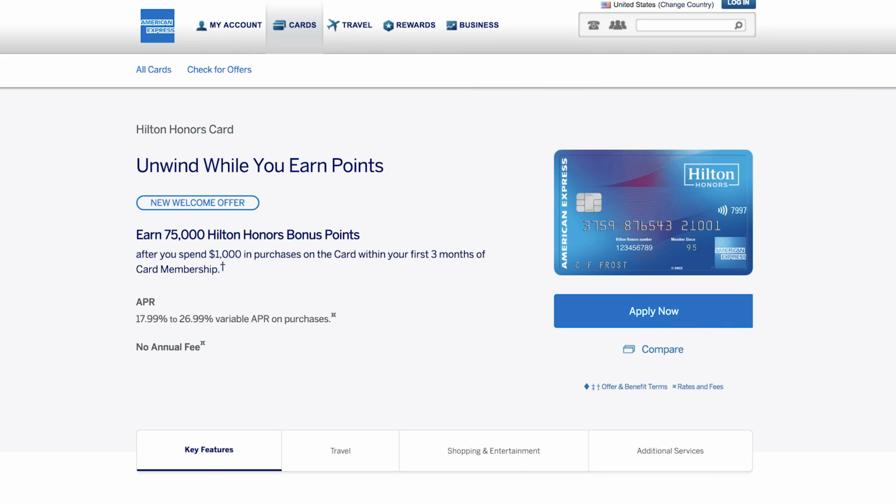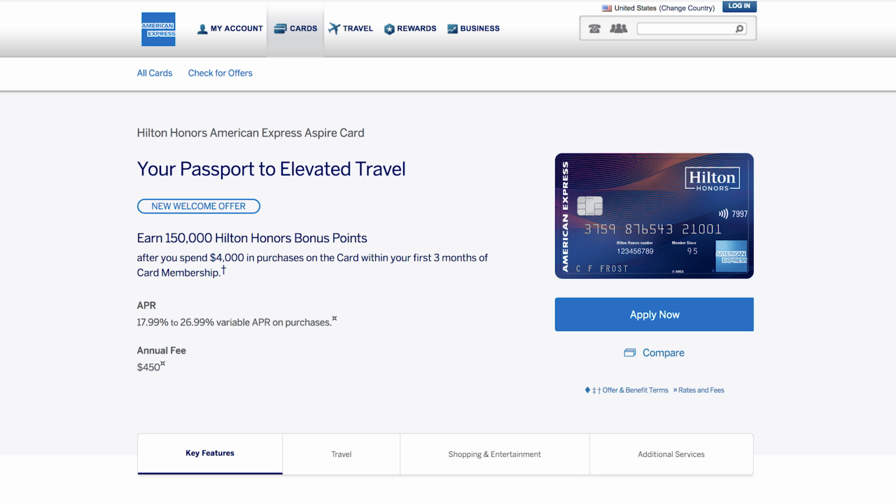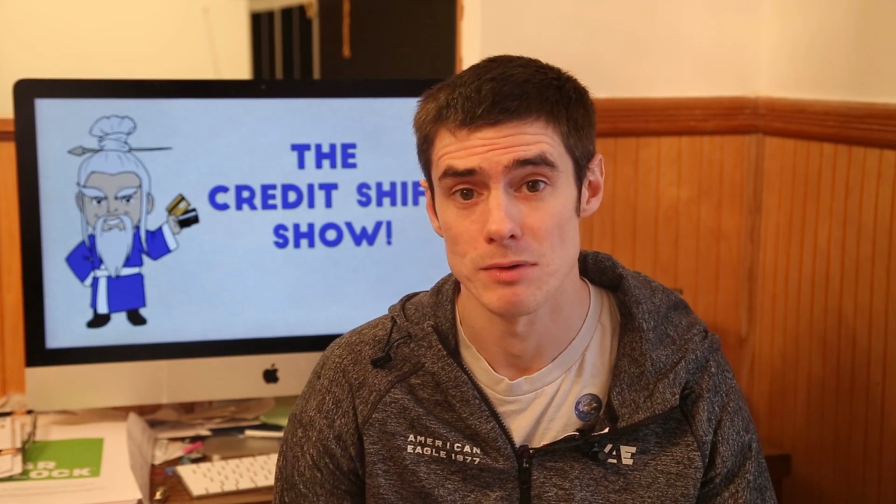I'll just go through the sign-up bonuses on the 3 cards, the current public offers. It's a 75,000 bonus points for the regular Hilton Honors card. Then for the Hilton Honors Ascend, the one in the middle, they're offering 125,000 bonus points, and for the Hilton Honors Aspire card, it's a sign-up bonus of 150,000. Now you might be able to get more than that with referral links. If you have a referral link from another Amex card holder, remember you can now link to any card, so it's well worth trying. But those are basically the public offers.